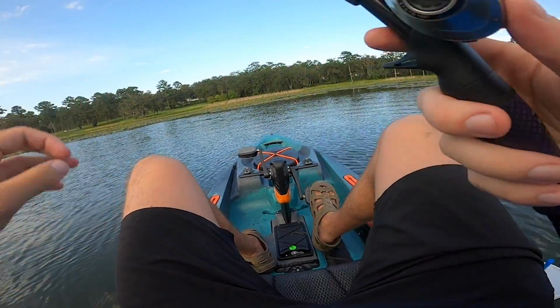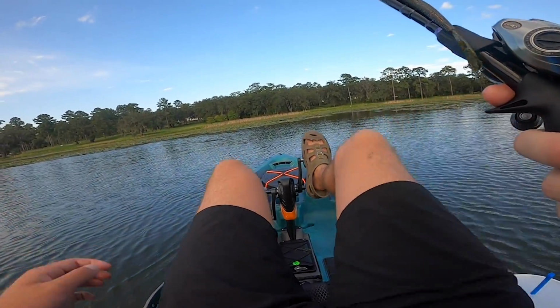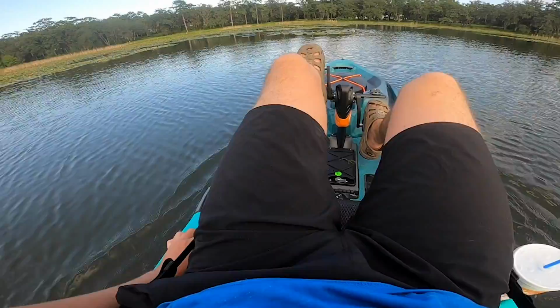All right, guys, we're gonna try moving out deep, and with this thing, all you really do is just paddle forward, and we move pretty quick. You turn this handle right down here to my left. I want to go right, turn the handle right, and I start moving to the right, just like this.